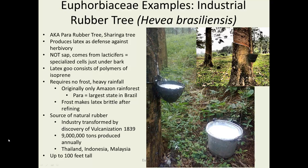They estimate there's still 9 million tons produced annually of natural rubber. Obviously, chemistry has come a long way, so artificial rubbers are produced fairly widely also. The biggest production areas are Thailand, Indonesia, and Malaysia, and they have refined it; there's quite a technique to doing this, and the more successful you are at tapping them without killing the trees, the better off you're going to be as far as long-term costs.